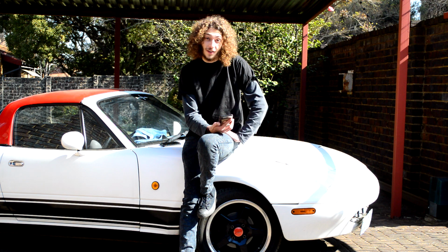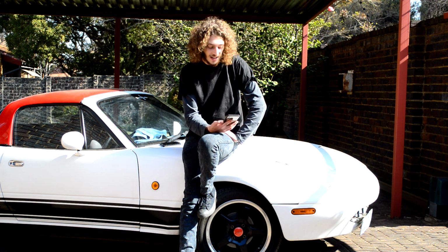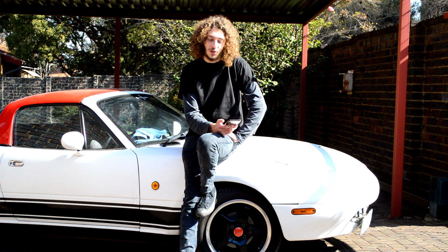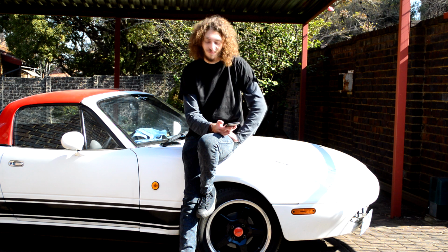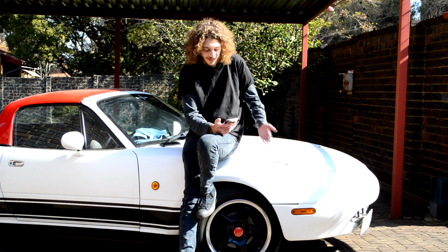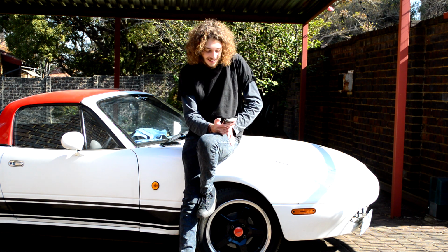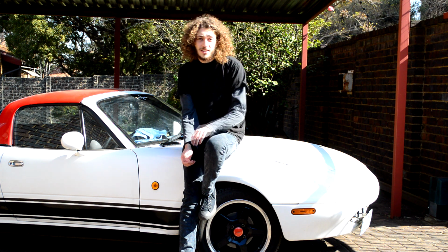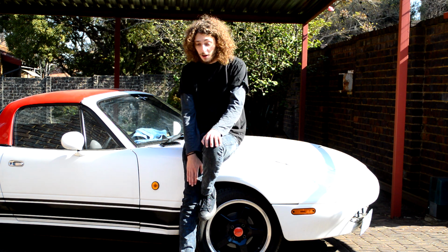If I'm to knock one little thing, now that I'm looking through your Instagram, so I've just noticed it, is that I'd get your brake calipers matched to the purple in your engine bay. That's it. I can't say anything else about this. It is insane.